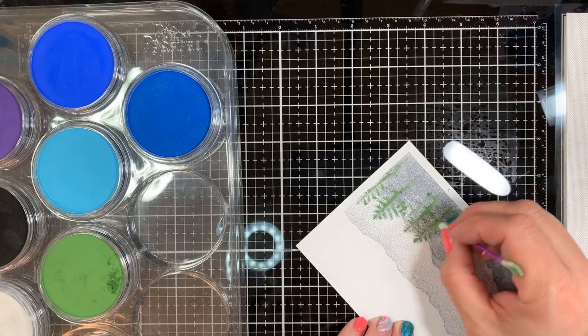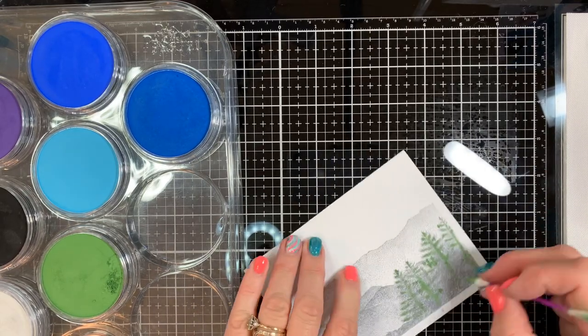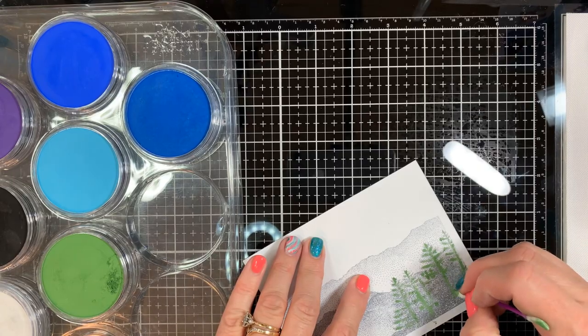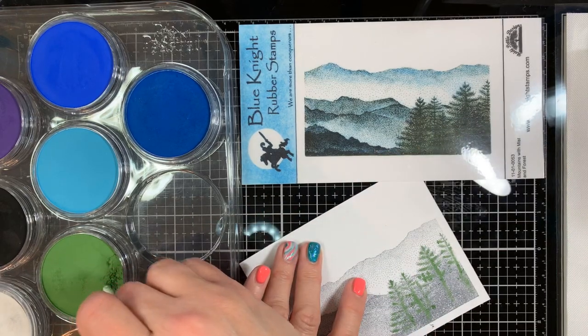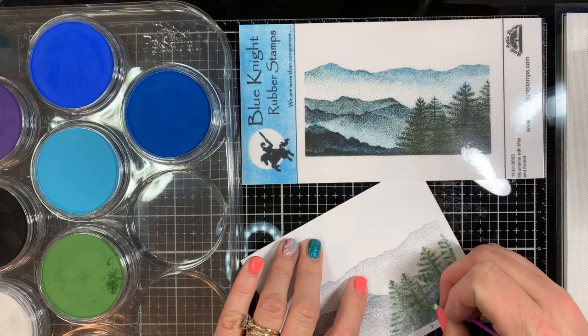All right, I think you're getting the sense here that this is actually like the forest, and there are trees here. I'm just looking at the original artwork here to make sure that I'm not overlooking any trees that need to be outlined.